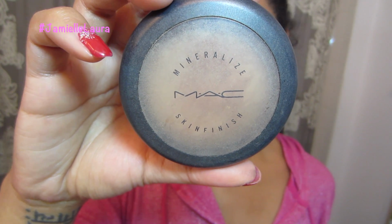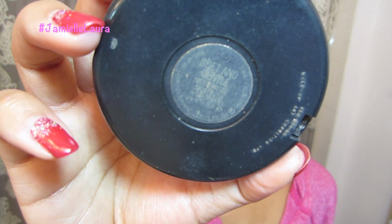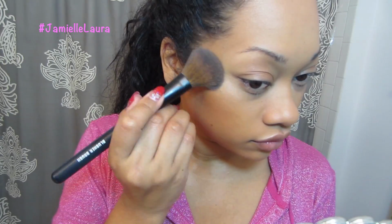For that healthy glow, I'm gonna add my MAC Mineralize Skinfinish in the oh-so-popular Soft and Gentle. Excuse the way my makeup looks, please. There's like hairspray and stuff all over it. Anyway, I'm gonna add it to the high points of our face where you add your highlighter, which is the top of your cheeks.